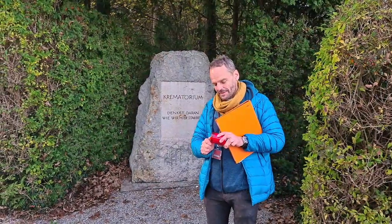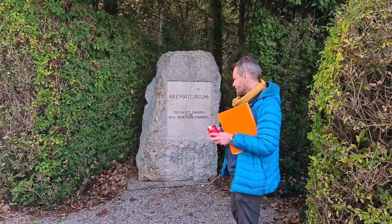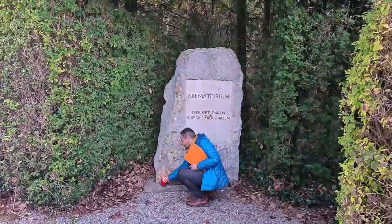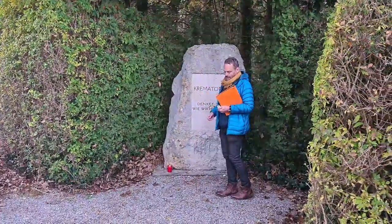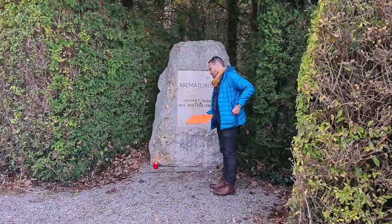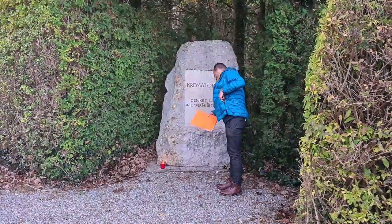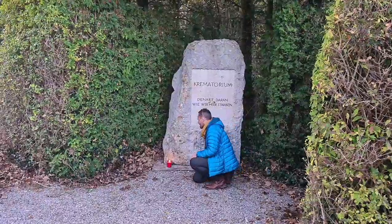Okay, so I will light the candles for Fritzi Cohn. I hope that I once get a little more, maybe find an image of her. And one more candle for Noor Inayat Khan.